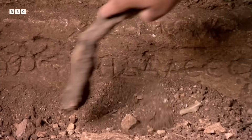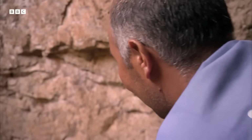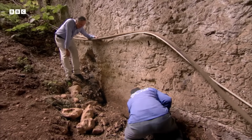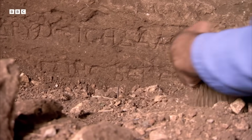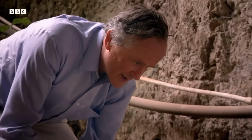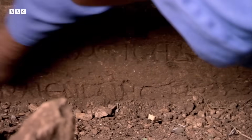To protect it from damage, it has been concealed, and its location is known only to the cave's Turkish guardian, Khazi. He's agreed to uncover it for me. I'm the first scholar to see it in years. In 1896, an inscription was reported here. It's absolutely thrilling. We've managed to find it again, as far as I can see.